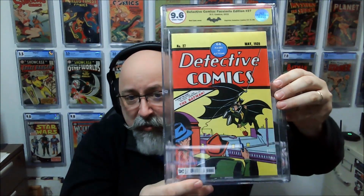What does this look like with this custom label? Pretty cool. The only drawback now is I'm going to think with that yellow label that it's like a signature series. Otherwise, the slab was making that noise at first, but it's not making that noise anymore, so that is good. Otherwise, again, it feels really solid.